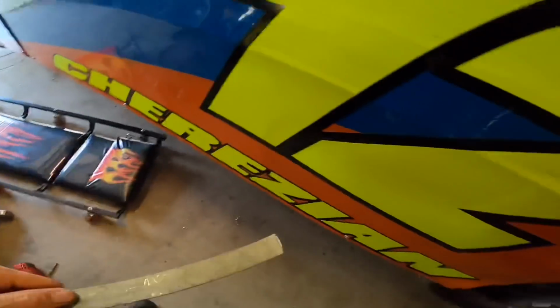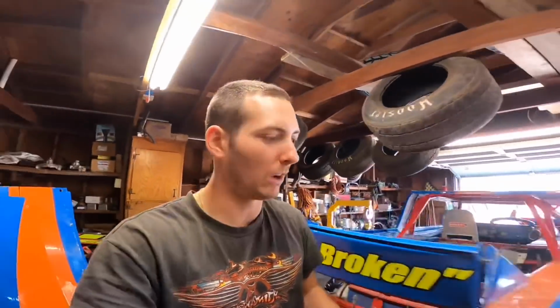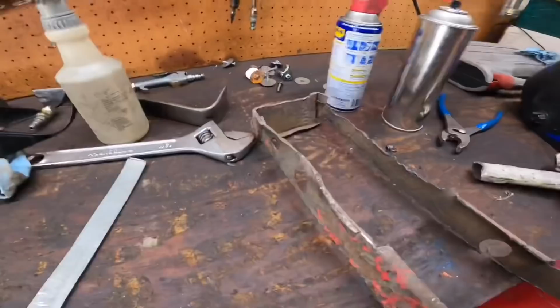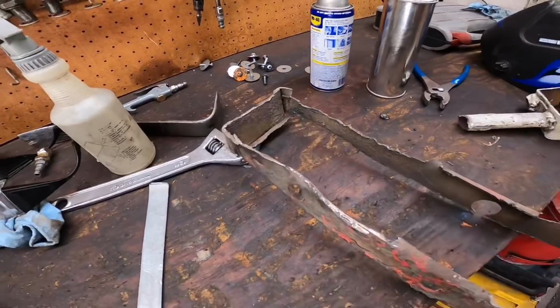So now I'm making some spring steel up, but before I make the spring steel up, I have to make the mounts so I can weld to the frame. And I'm gonna use some old scrap here, cut out a couple pieces, and drill a hole through it and make the mount. Custom mount, baby.